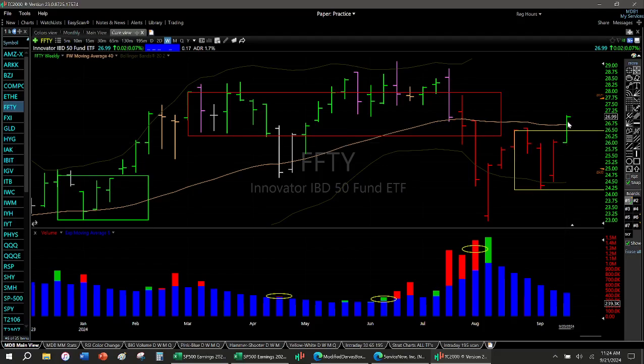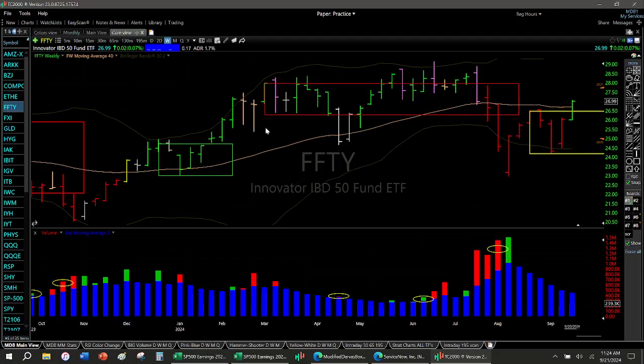FFTY, bullish reaction, box breakout right there. A very short box, 1, 2, 3 weeks, and boom. But this is a proxy for growth stocks, still moving higher, bullish.